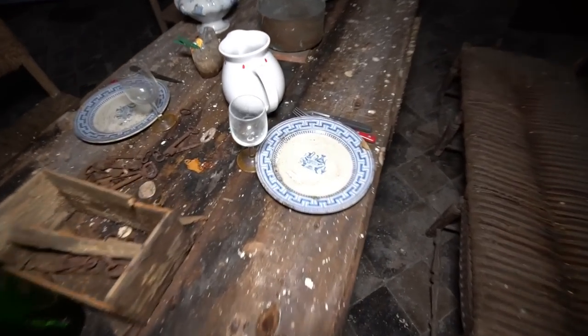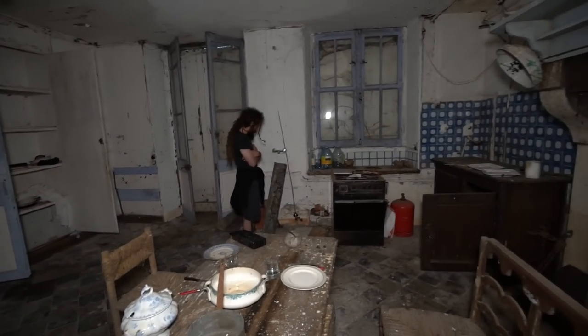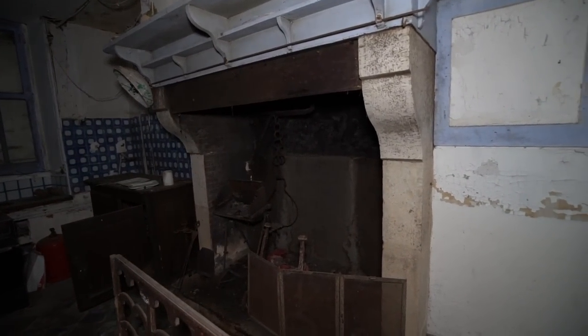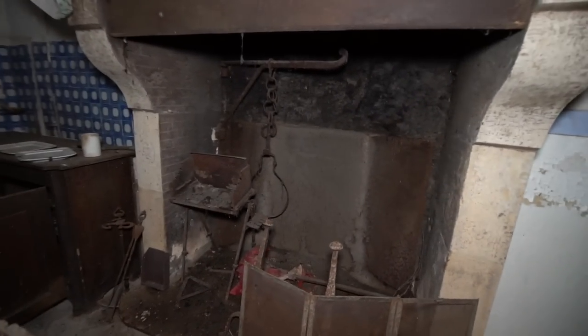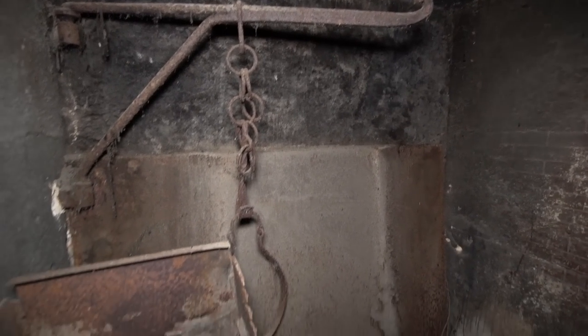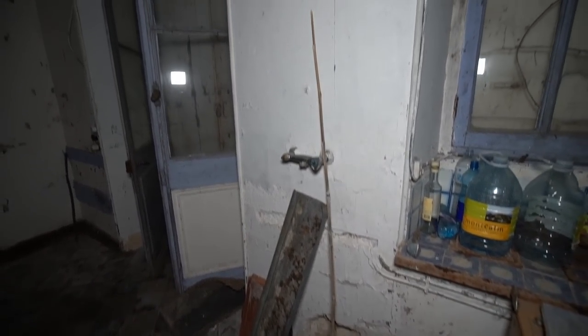Lovely plates. Look, yes, they had a bamboo fishing rod that they made here. Oh yeah. Ugh, a massive spider just crawled up there. Fireplace. Look, it has a hanging thing for a cauldron. Oven. Yeah, look at that fishing rod.